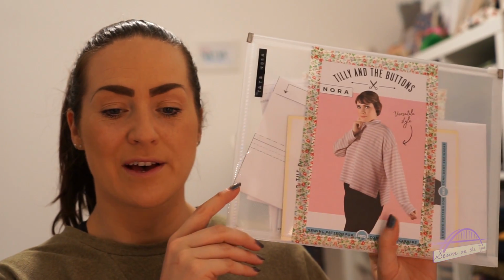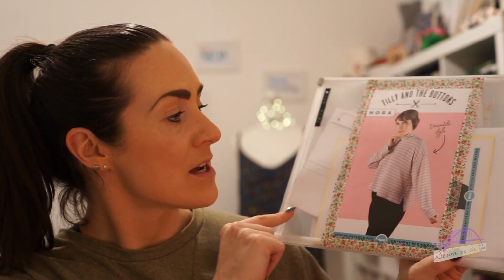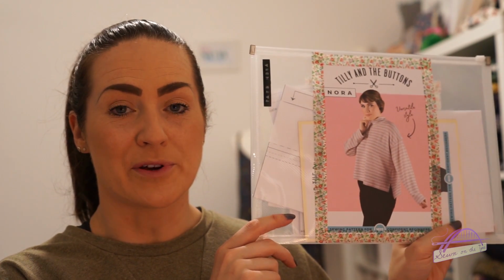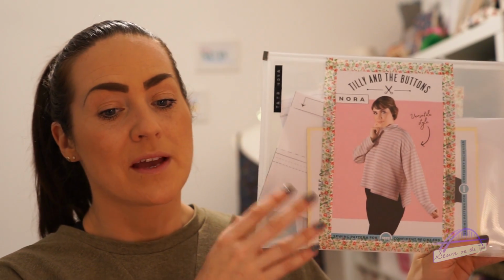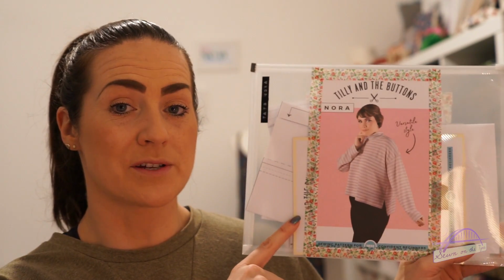So I store them in these plastic magazine files I got from Wilko's. They're 40p each, and I think they're A4 size, but they're just absolutely perfect. So yeah, Wilko's is a store here in the UK, but I'm sure you could get this sort of thing anywhere. So as you can see, this is my storage for the Tilly and the Buttons Nora top.